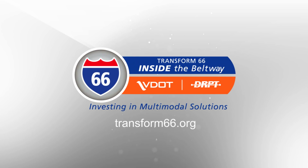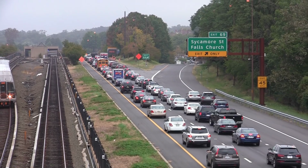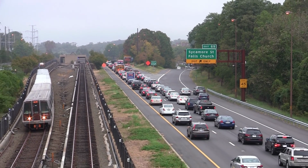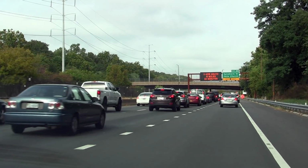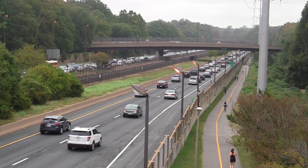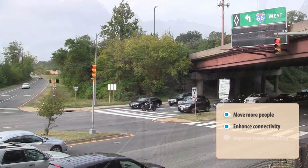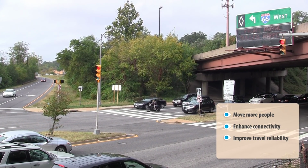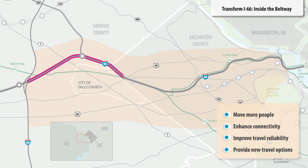I-66 inside the Beltway is a unique and challenging interstate corridor in Northern Virginia. The corridor already offers commuters many travel choices for their trip, but often traffic congestion, crowding, and unreliability impact these choices. The Commonwealth is advancing a project to move more people, enhance connectivity, improve travel reliability, and provide new travel options on I-66, from I-495, or the Capital Beltway, to U.S.